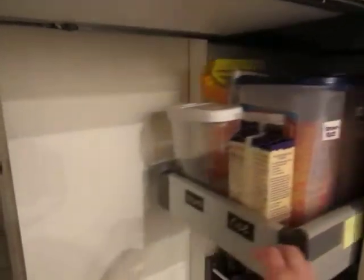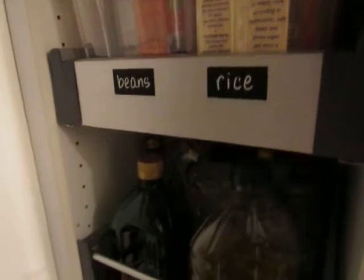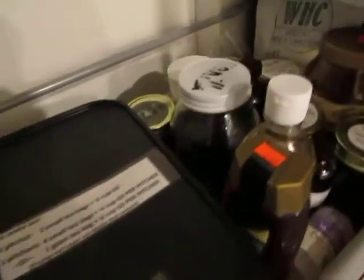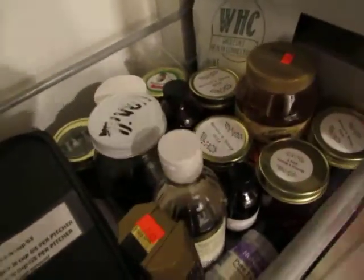Used to be a Tupperware manager. And they're labeled on the front so you can see the beans and rice go there, and the oils and things go there, and the tea and the honey and the vanilla and things go there, and then I've got extra grains and things down here. So down here I have my tea bags and honey and some other things.